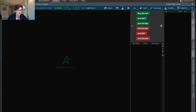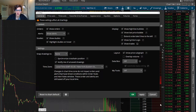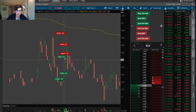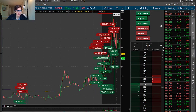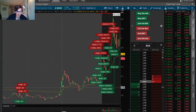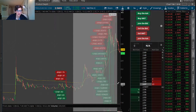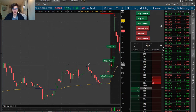So here we'll start with IMPP. This was looking good early in the morning, probably the best gapper of the morning. I traded this early, looking for a move through VWAP. Didn't happen. Kind of closed it out for a scratch. We did end up getting that move I was looking for at around 8:15, but I missed that one. I think I was doing something else. Then it kind of ranged until the market opened.